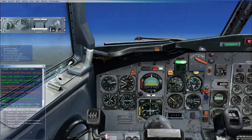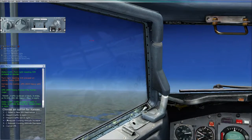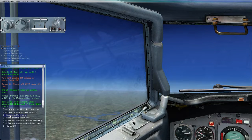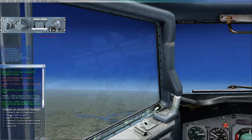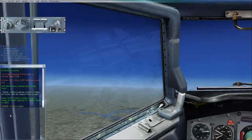Tango Bravo 068, traffic is 11 o'clock, 4 miles at flight level 320, MD-90, 47 site. Delta 2245, traffic is 8 o'clock, 4 miles at flight level 284, Boeing 727, 47 site. Tango Bravo 068, traffic in sight.